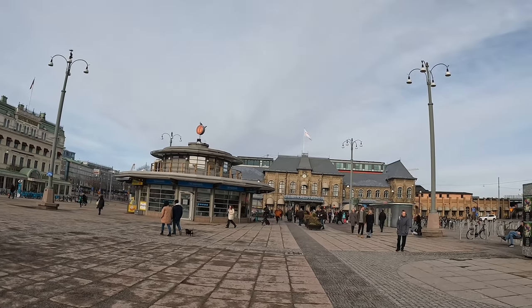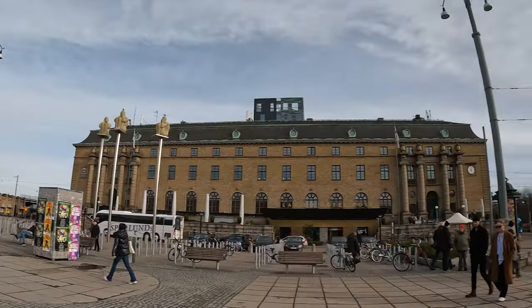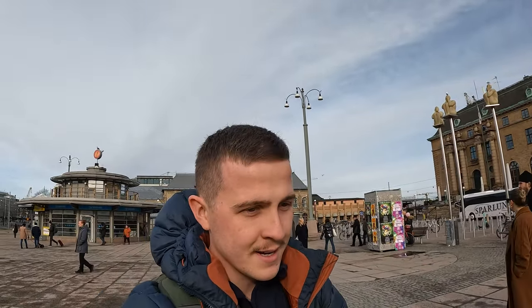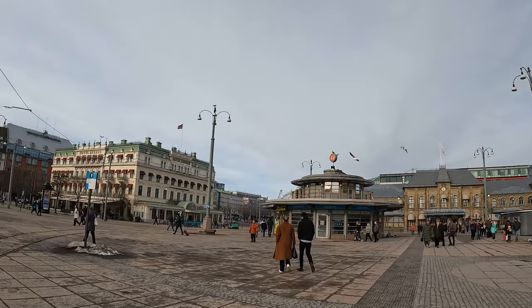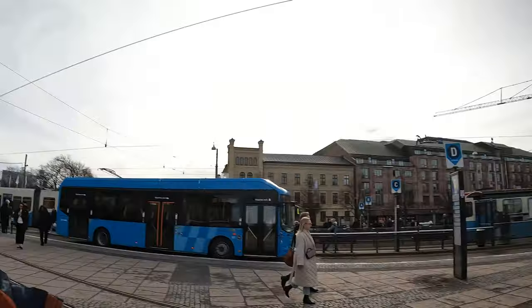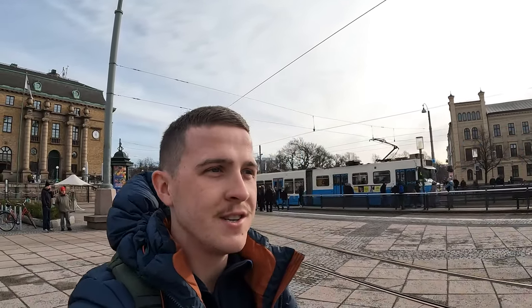The train station's beautiful, isn't it? It's a really old-fashioned building, central station. Not like one of these ones that's just a giant glass facade and a million different lines and all the rest of it. You know, I get a bit sick of them. Need a bit more of this style. So first impressions, this looks absolutely amazing. So heritage, so vintage.